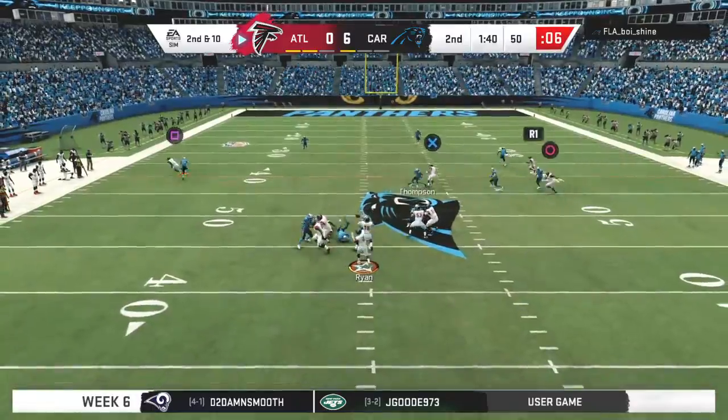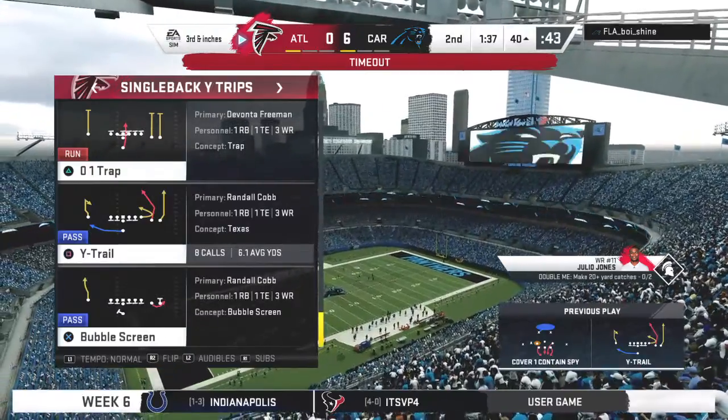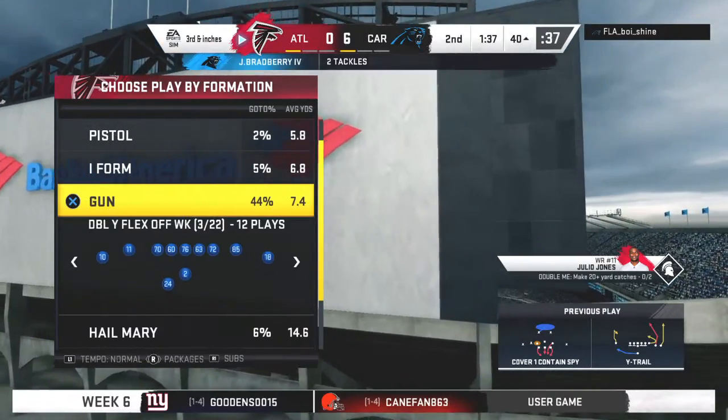Throwing again. Ryan. Caught by Jones. The Falcons going to use the 2nd of their timeouts as they'll talk it over here before what will be an important 3rd down.